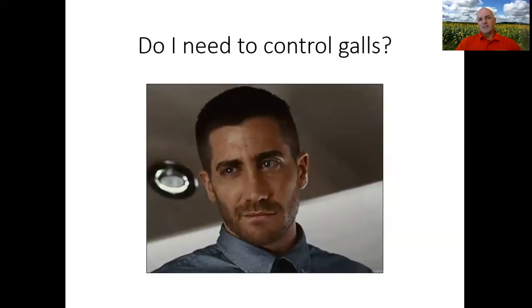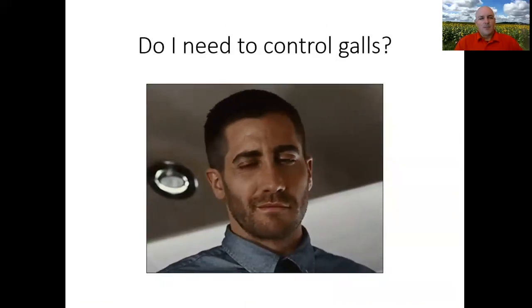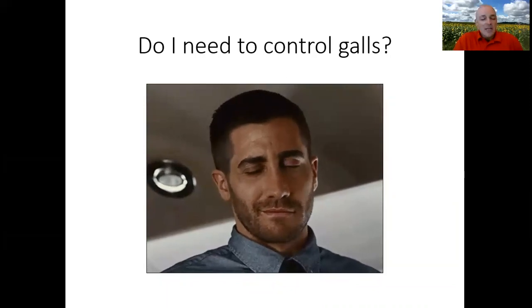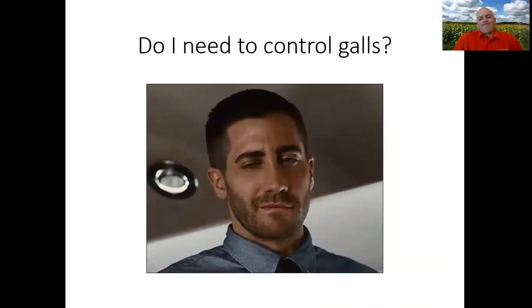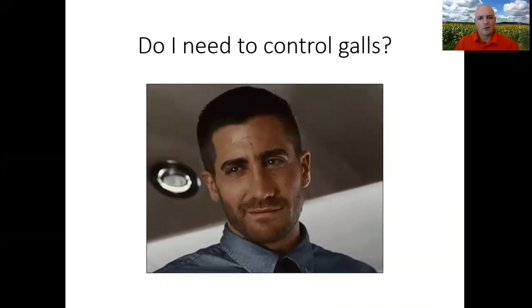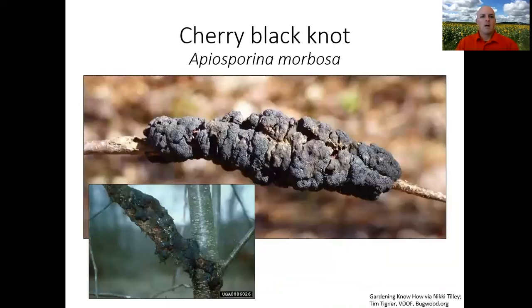Do you need to control galls? Nah, not really. I mean, they're probably not going to really do anything to your tree. You might damage a few leaves, but by and large, I wouldn't use a lot of resources to control galls.